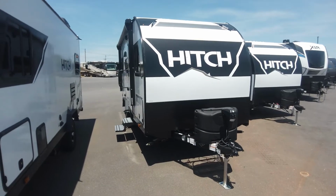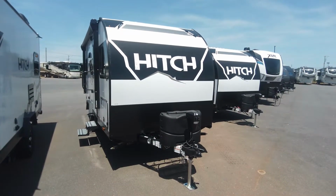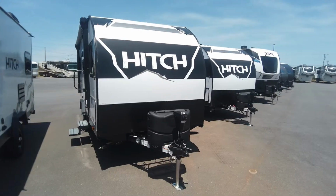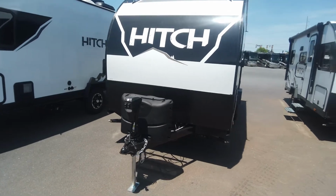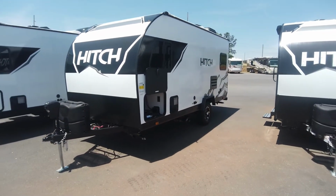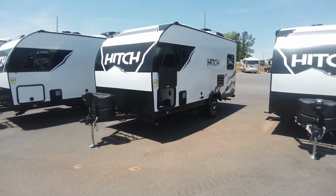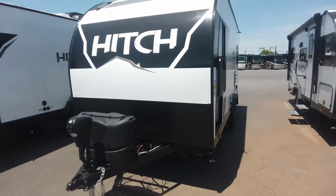Guys, today we're out here at Campers Inn, Acworth, Georgia, looking at this 16RD by Heartland. This is a 16RD Hitch by Heartland Recreational Vehicles. Cute little unit, made to go in places that not a lot of your regular stuff can go, and it's going to be easily towable by just about whatever you got.